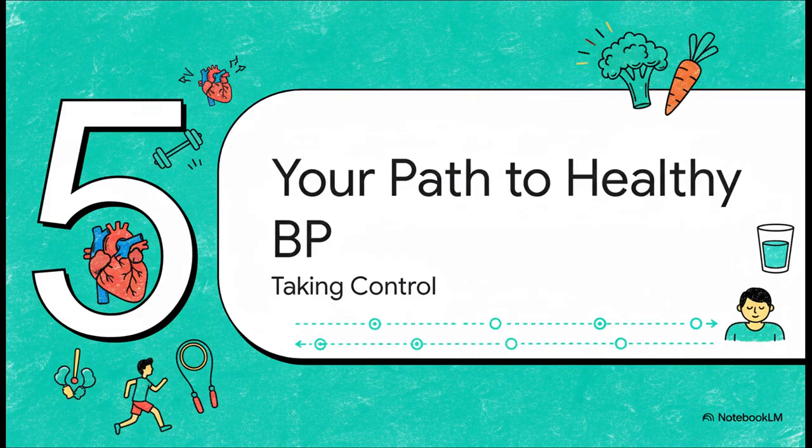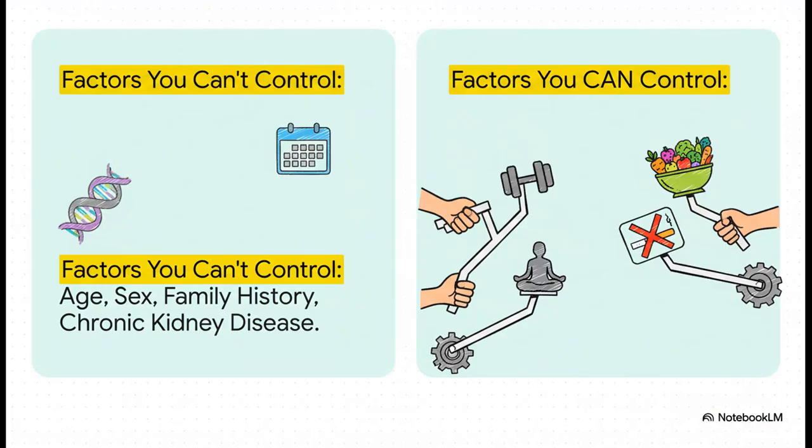Okay, we've talked about the risks, and I know that can be a little intense. But now we get to the most important part, what you can actually do about it. And the fantastic news here is that you have a ton of control. This is where you get to be the one in the driver's seat of your health. Look, we all have a hand we're dealt in life, right? Things like your age, your family history, you can't change those things.